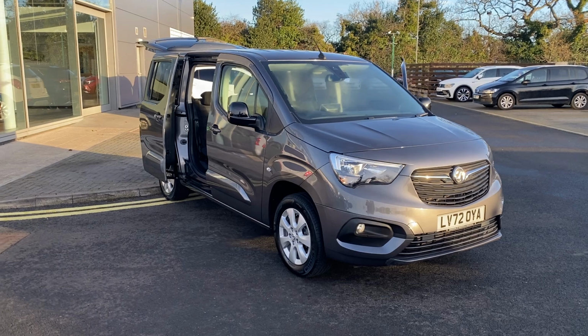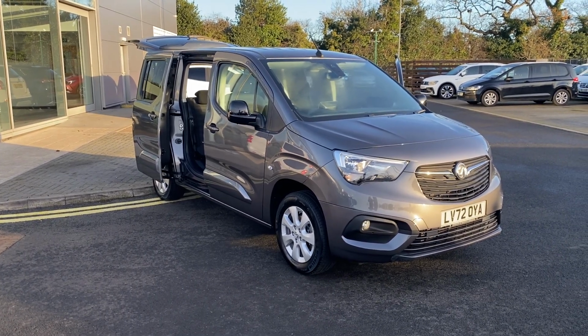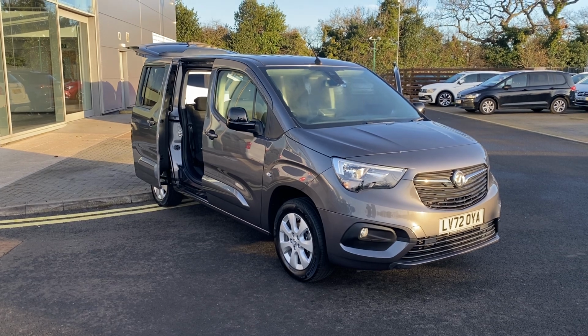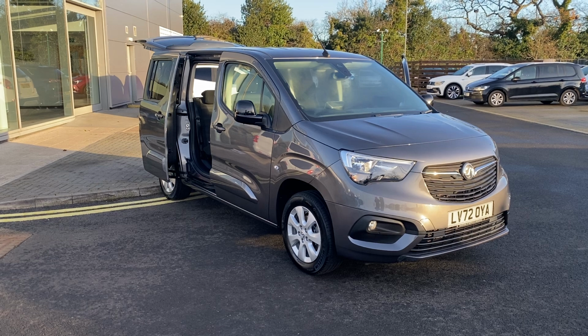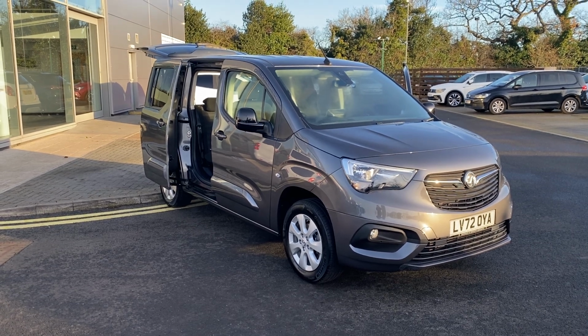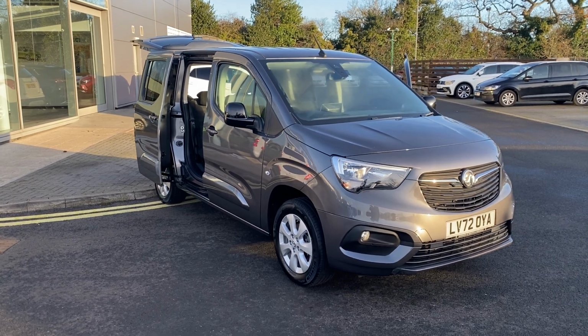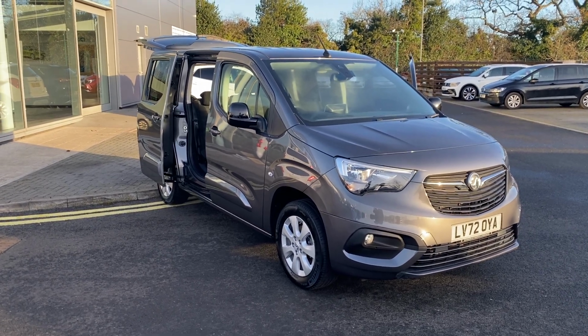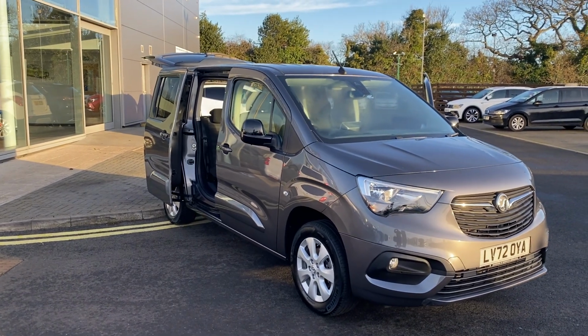Today we have a fantastic opportunity on a Combo, 72 registration, 1.5 diesel SE. This car is manual transmission in absolutely stunning condition. Platinum grey is its colour, covered 7,500 miles, registered on a 72 registration in October 2022. Let me give you a full video overview of the car.